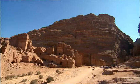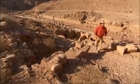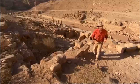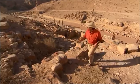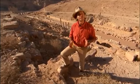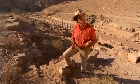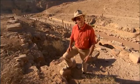Where do you start your search for Petra's lost treasures? According to most archaeologists, only a small portion of Petra has been excavated, which means the majority of the city still holds hidden treasures. Well, thanks to the assistance of Digging for the Truth and some modern technology, you and I are about to get our first look at some unexcavated terrain.